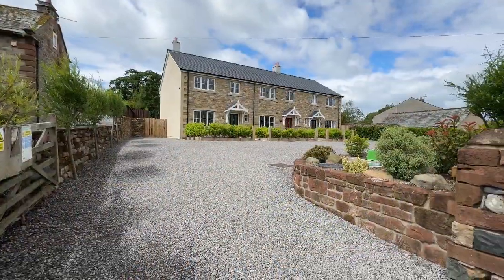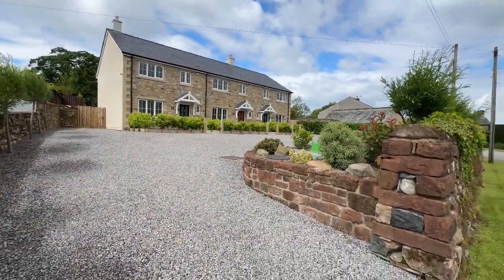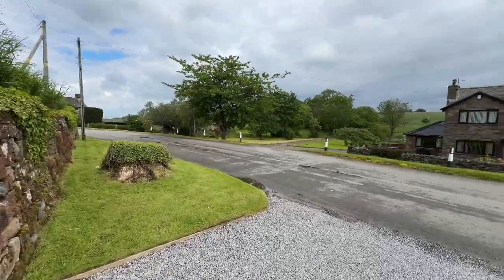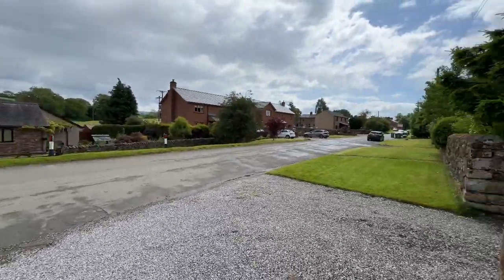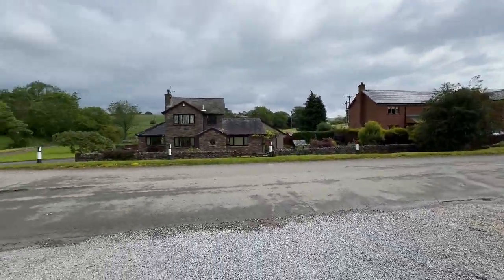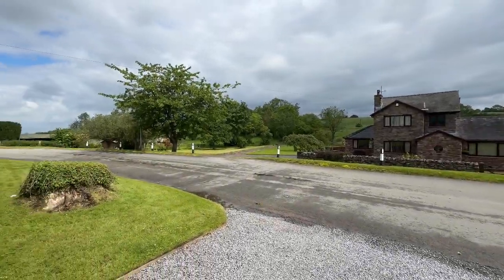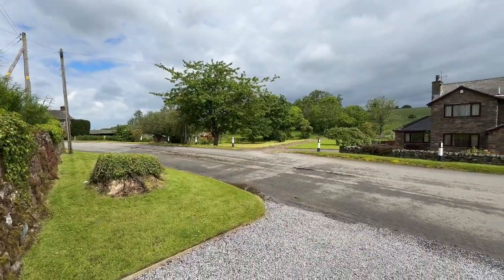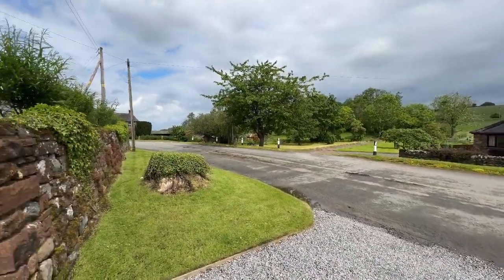Okay, so this is the row of 3 properties, and it's worth just pointing out where we are in the village. So we sit nicely back off the road, which comes in off the A66 and then out at the other end. So we're very close to Appleby in a great village location, and we've got some stunning views across the open space in the village, across to the Pennine Fells there. And it's worth pointing out that there's just a little bit of building work going on in the distance, if you can hear that today.